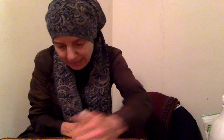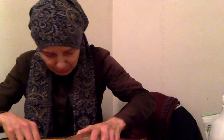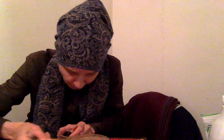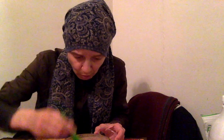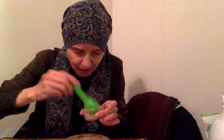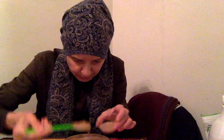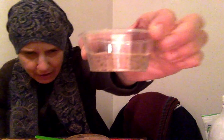So I'm going to go ahead and take a taste of this. Let me bring this up close so you can see. It's kind of gelled. I don't think it's completely gelled, but it's pretty good. I'll hold it up like this and show you how it's kind of thick like that. So that's more like a pudding. It has a browner hue because of the cacao. I'll bring this to the camera a little closer so you can maybe see the chia in there.